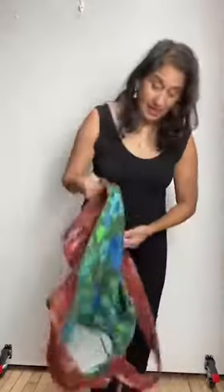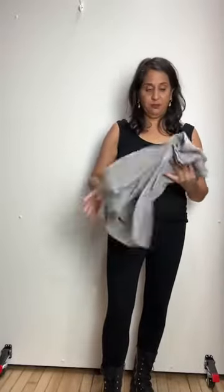But the next style I'm going to show you, which is the Ella pant, I will not be getting in linen. So if you're interested in the Ella pant in linen, you're going to have to pre-order it because I'm going to be getting the Ella pant in the bamboo this year. So this is what the Ella pant looks like.